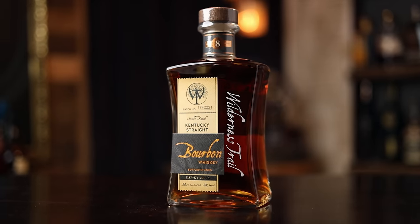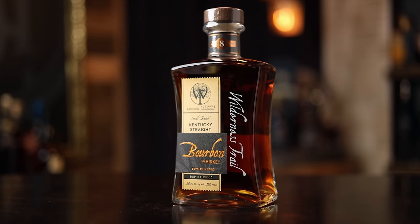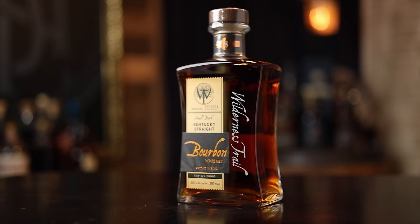Maybe their sweet spot is actually the 10, and if that ever becomes more widely available as the distillery gets older, maybe it ebbs and flows past the 8-year, but that's really just our opinion. Yeah. I guess, yes, the 8-year is positioned as their most premium. I don't disagree with that. I think just in terms of taste preference, I would lean towards a 6.